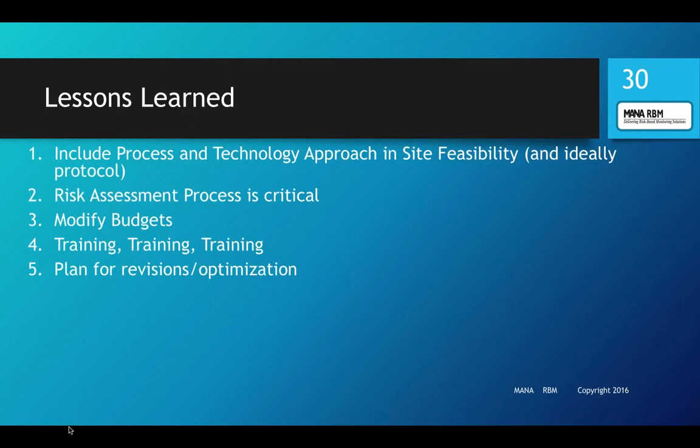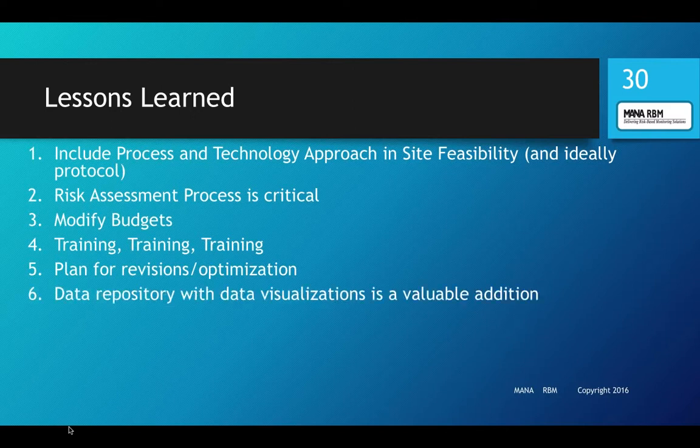Training, training, training. Remember, spend the time, think about the training, go back to more training if you're not getting what you need. You need to train the sites. You need to train the study team. Everyone needs to have training.